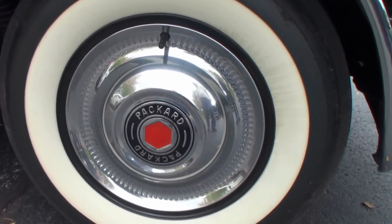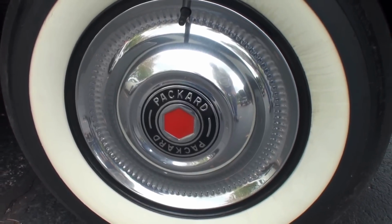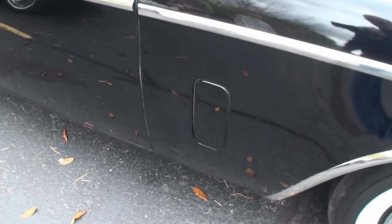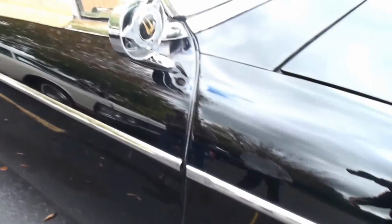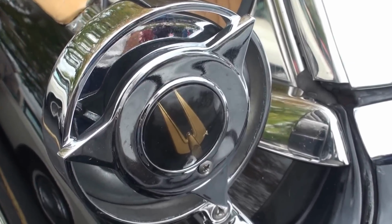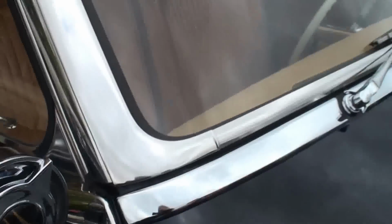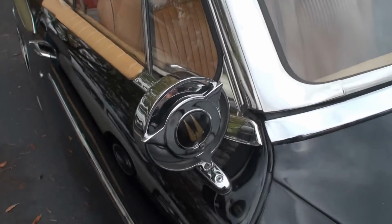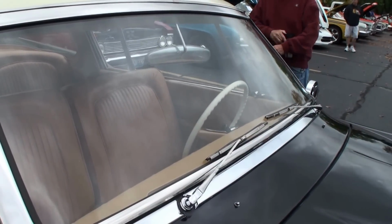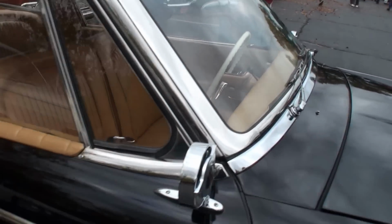The typical Packard big hubcaps there. We've got venting on the side, and the period correct mirrors for the car. Beautiful mirrors. The center carries the motif of the Hawk name, and the center wipers there.